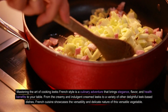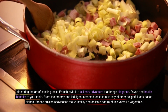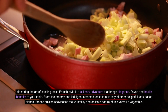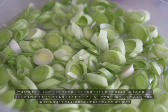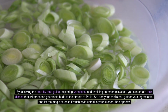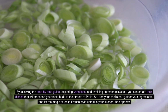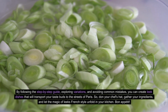Mastering the art of cooking leeks French style is a culinary adventure that brings elegance, flavor, and health benefits to your table. From the creamy and indulgent creamed leeks to a variety of other delightful leek-based dishes, French cuisine showcases the versatility and delicate nature of this vegetable. By following the step-by-step guide, exploring variations, and avoiding common mistakes, you can create leek dishes that will transport your taste buds to the streets of Paris. So don your chef's hat, gather your ingredients, and let the magic of leeks French style unfold in your kitchen. Bon appétit!